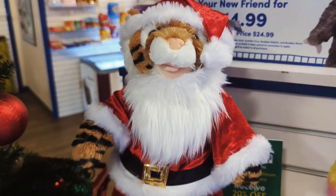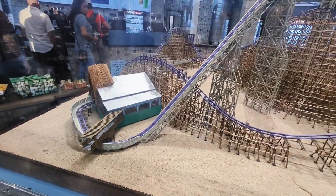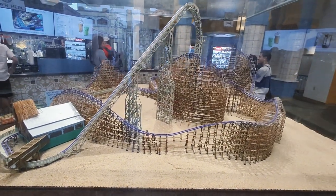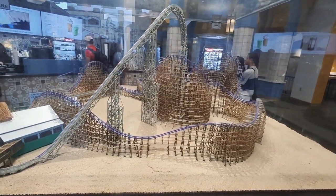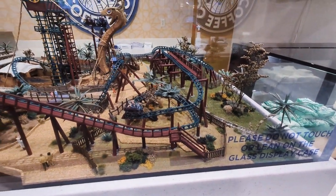Tiger dressed up as Santa Claus. I haven't seen that before. I didn't realize this, but we are in one of the food courts here at Busch Gardens. Look, they have a miniature recreation of one of the rides here. Here's another one, another miniature recreation.